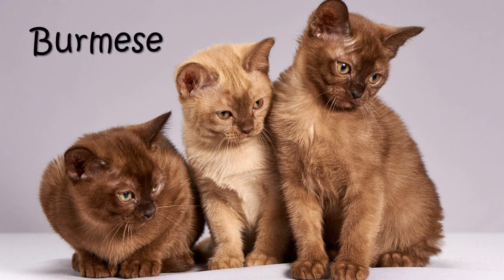Burmese. The Burmese is a friendly and affectionate cat breed that loves to be around people. It has few of the aloof and independent qualities that characterize many other breeds of cat. The first true Burmese cats arose in the early 20th century from attempts to create a new breed from the closely related Siamese cat.